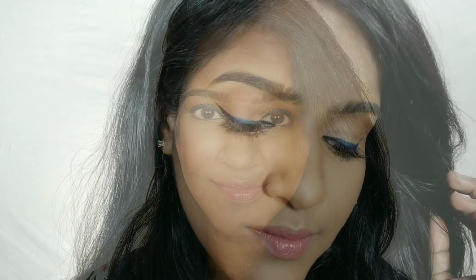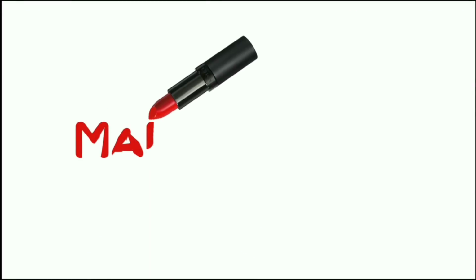So today I have got you this look. Now this is the look that I was wearing in one of my previous videos. This is a blue ombre eyeliner look with glossy nude lips. So if you want to know how I created this look, then please keep on watching.